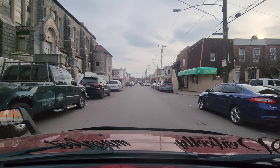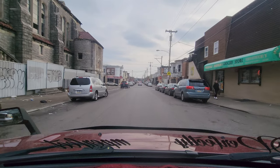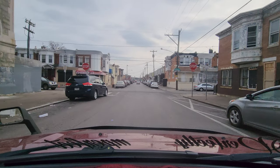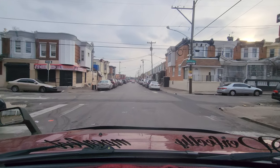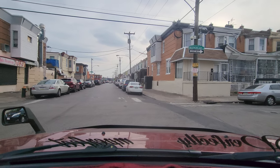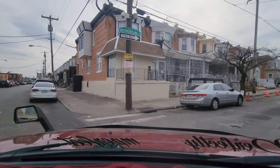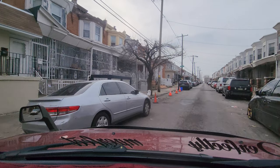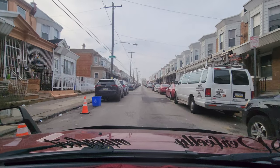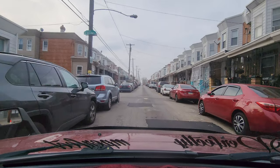We have an abandoned church over here on the left. We're passing Cornwall. Could have gone up Cornwall, but this is going to be one of those things where I've got to pick and choose my block strategically. Let's make this right on Westmoreland. When he got gunned down right behind us, he used to live right here in front of us. You see this corner building? He used to live right there. So that's crazy, to get gunned down less than a block away from your house. Crazy, right? All right, we're passing Keim.